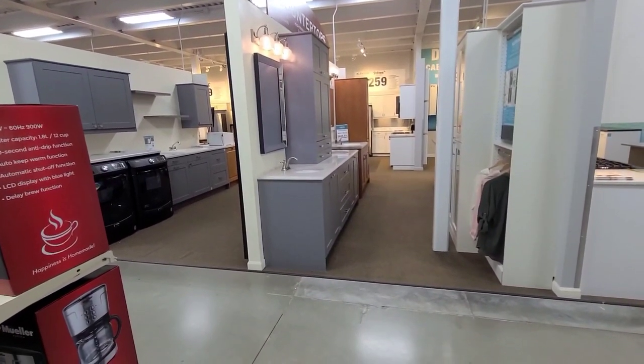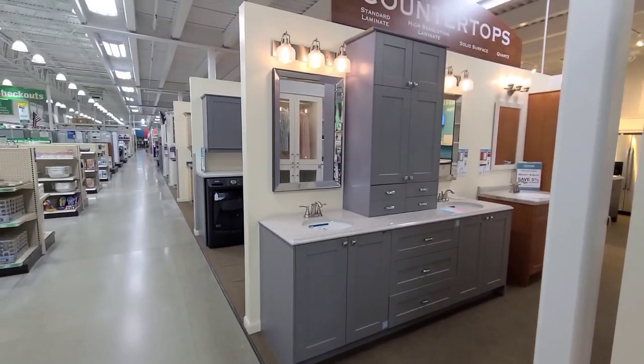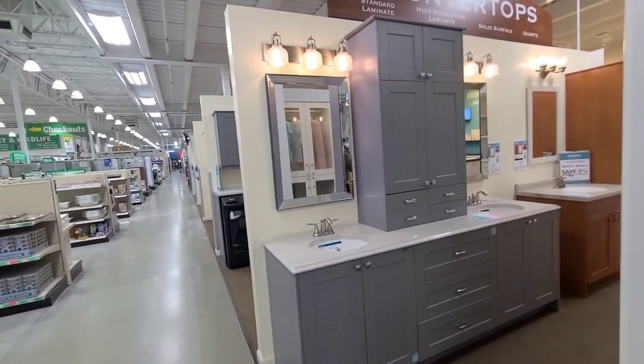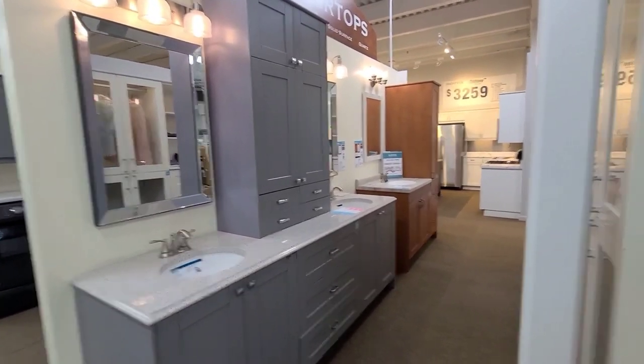Countertops. Man, man, man. Amazing. Look at this. Look at this one. So amazing. This is great. Look at that. Look at that one. Oh, wow, wow.